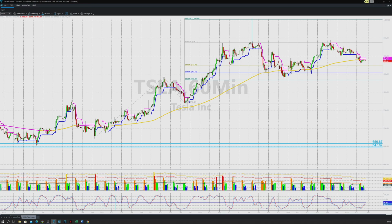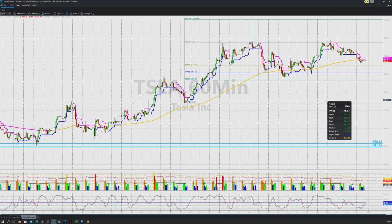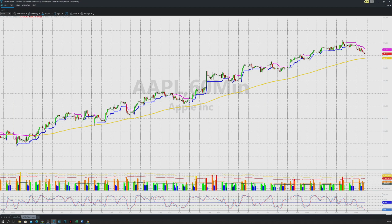If it can continue to break it, 870 will push to the 810 area, and there is a gap to close here. So careful. So at the moment it may move again to the upside and then break to the downside. Let's move to Apple and see if it's telling us something else.